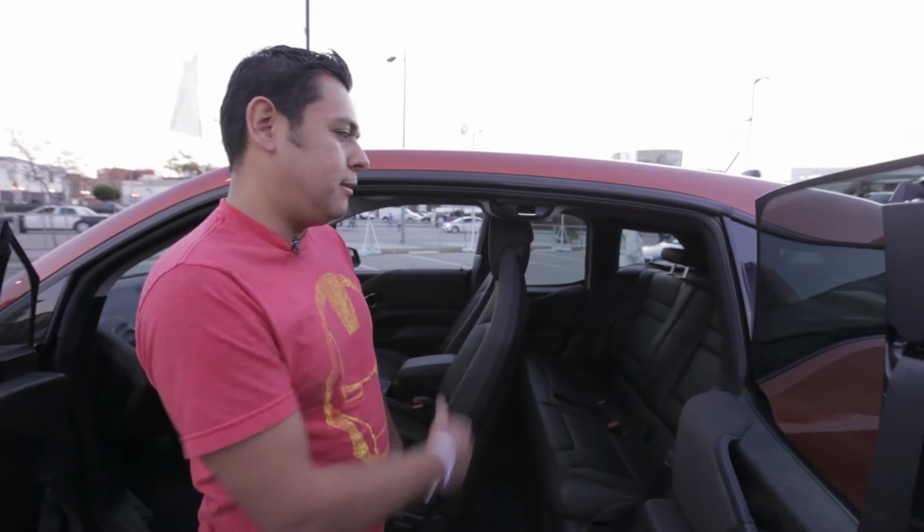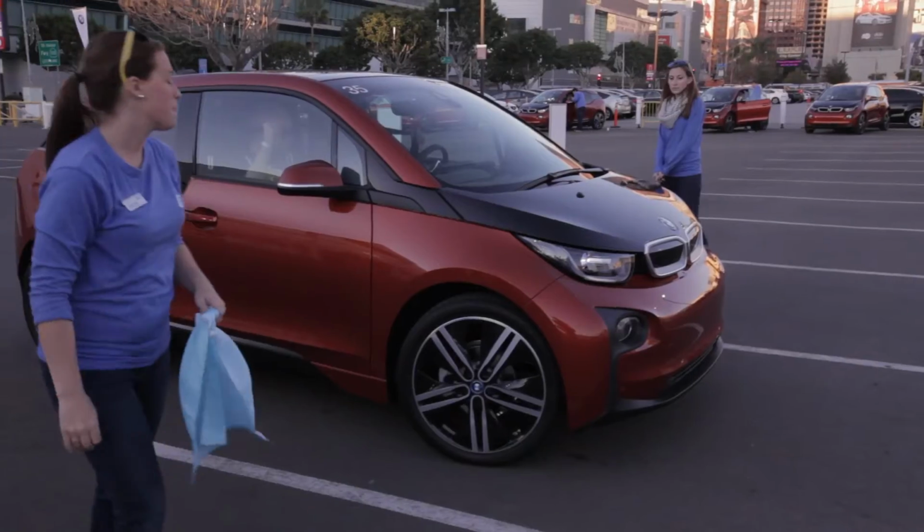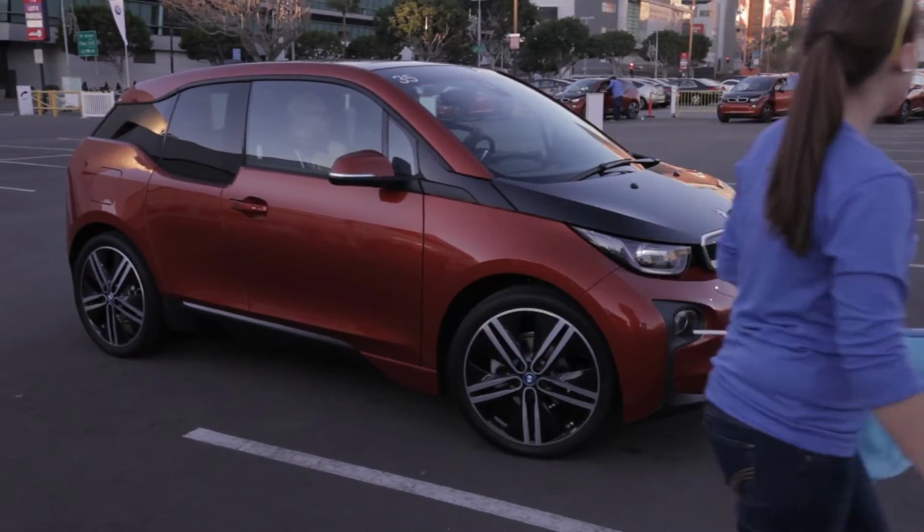Other than that, it feels pretty comfy inside. It's a nice looking car. It doesn't feel like it's missing something or anything. It feels like a very mature product that should be coming out into the market. So, all right, guys. Let's go inside. Hopefully, we can find some more electrics out there.